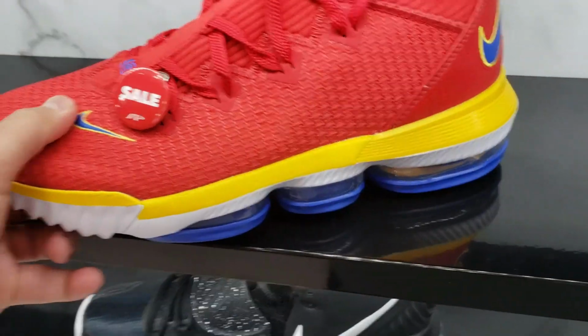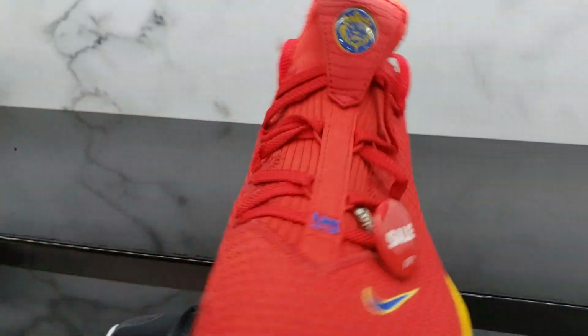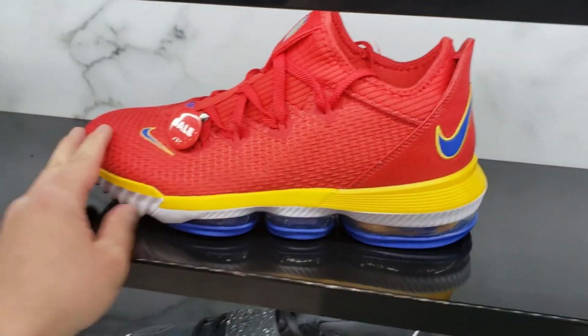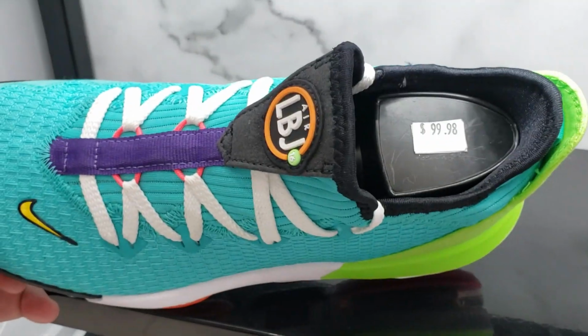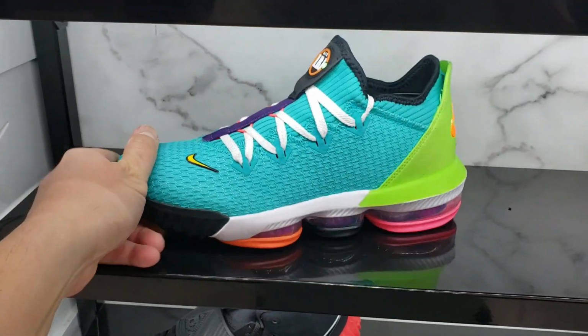Really dope. If you want a LeBron 16, man, these have been on sale for 100 bucks at plenty of these spots, especially the Shoe Palace, man. Solid deal. Miami colorway. This is cheaper than the outlets, man. The outlets got these for $120, I believe. So yeah, if you want them, go get them.